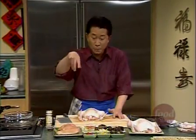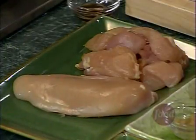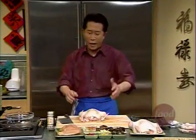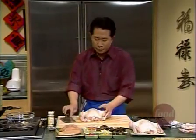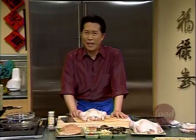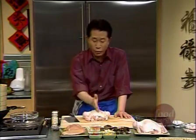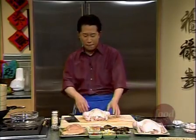When you buy chicken breast like this, look at it. When you buy chicken breast like this, it costs you a lot of money. I want to show you how to bone the chicken, to get the boneless, skinless chicken breast. I've been practicing all night, last night. I want to show you how fast you can do the dish by boning the chicken first, okay?